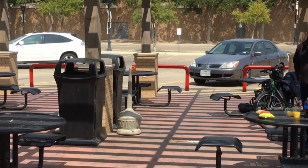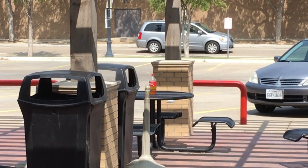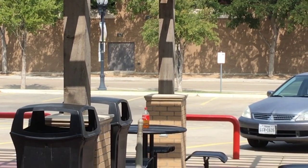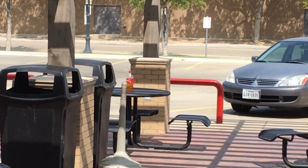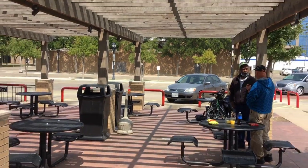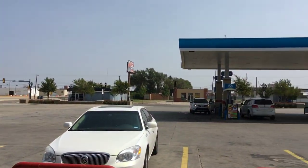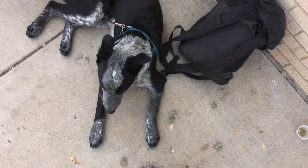Over here we have... Yes, that's a Coca-Cola bottle filled with urine. And just placed casually in the center of the table. Don't know what to say about that, folks. What about you, Ruckus?